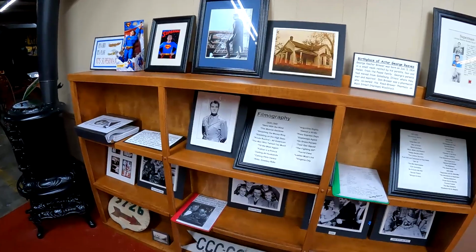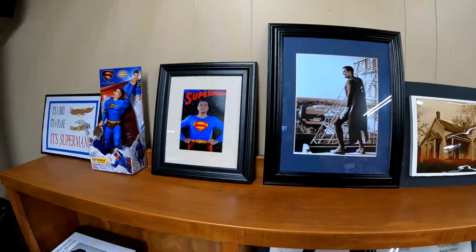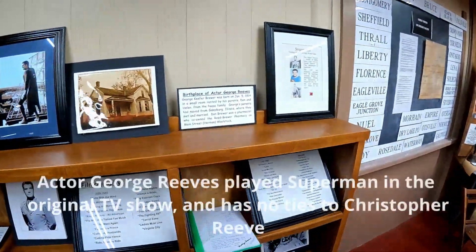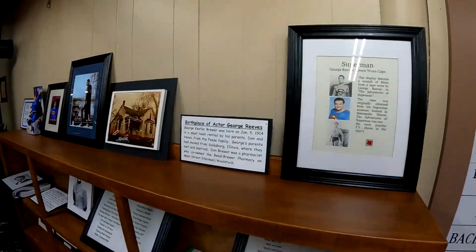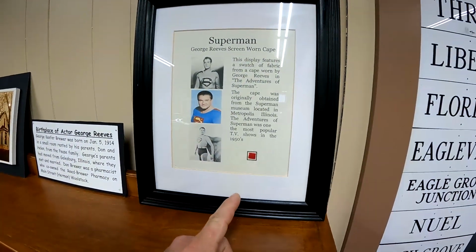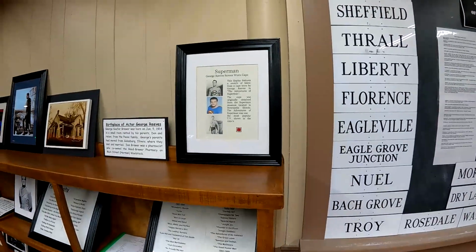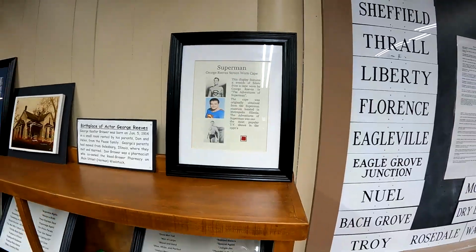There's kind of a little display of actor George Reeves. I don't know much about it. I know that Christopher Reeve did the original Superman movies, and I don't know if this is his dad or how they're related. I have to look it up, and I don't have cell signal in here, so I can't do it on the spot. But here's a swath of fabric from a cape worn by George Reeves in the Adventures of Superman. The cape was originally obtained from the Superman Museum located in Metropolis, Illinois. Adventures of Superman was one of the most popular TV shows in the 1950s.